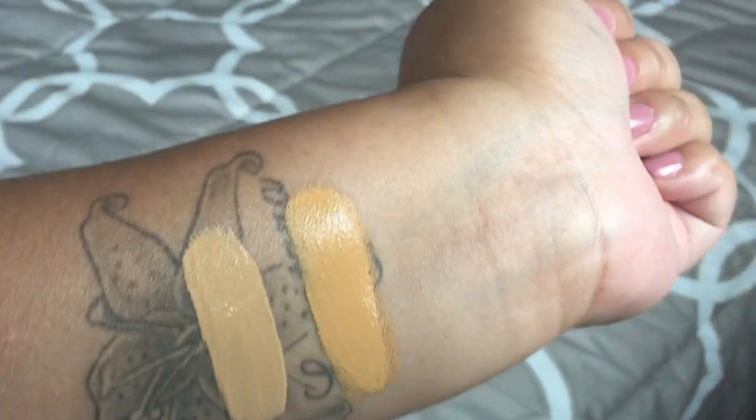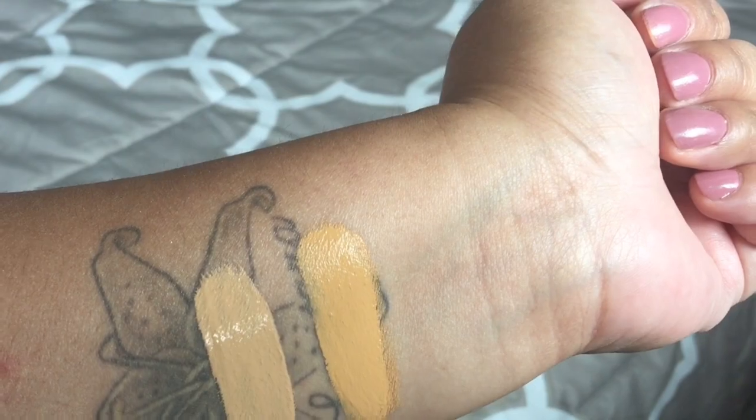Juvia's Place has always been kind of a cheaper brand to me, but their quality is always so great. If you own any of their eyeshadow palettes, you know that they have good quality for a great price. Now, let me just get right into how it applied and then how it wore throughout the day.